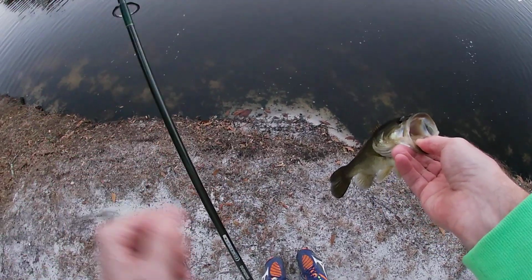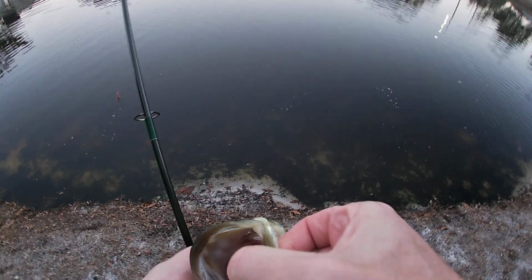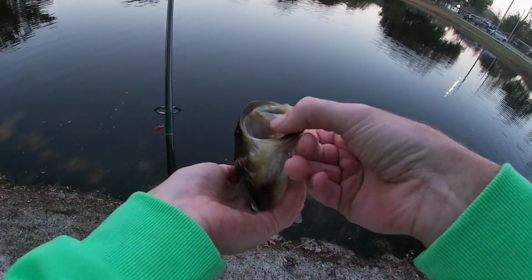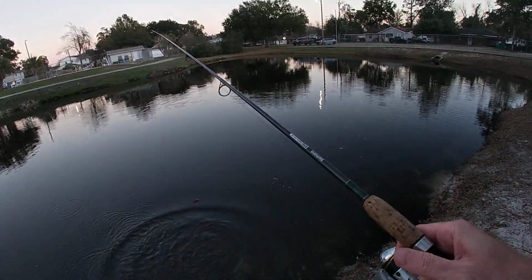See if we can look down in his mouth. Right then and there, maybe we'll be able to see a tail, just barely sticking out. Little turd ball. They smoked it right out the bank.